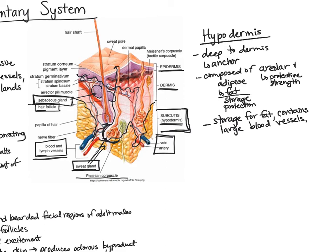And that's going to supply the skin with nutrients and then remove the waste. So we have the largest of the blood vessels at the hypodermis level, and then those will branch off and get smaller. You can even see here in the illustration, down in the bottom right, we have our larger vein and artery indicated, and then as it's moving up into the dermis, you can see that they're branches, so they're smaller at that point.